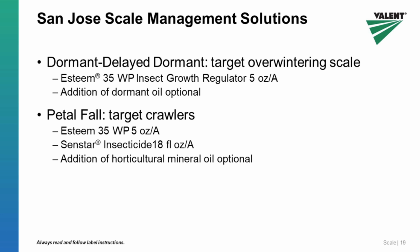In terms of management solutions, thinking back to the life cycle, really this delayed dormant to pink timing is the timing to get to the overwintering scale. So that's the best opportunity to get to them. And here, a really good option would be Esteem 35WP insect growth regulator, used either alone or in combination with some sort of dormant oil. Can be a very effective first step in controlling this pest.